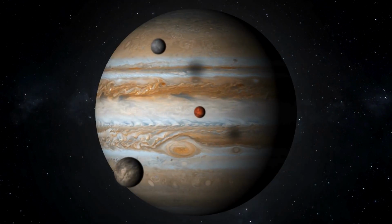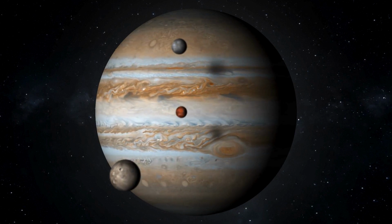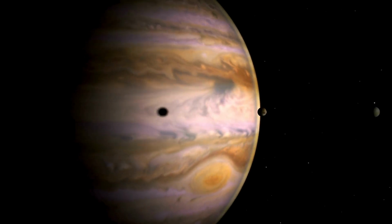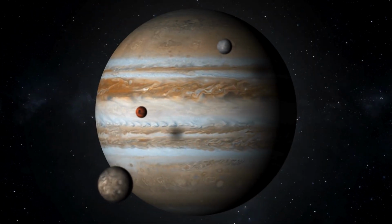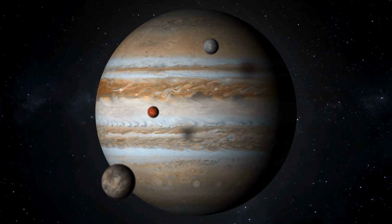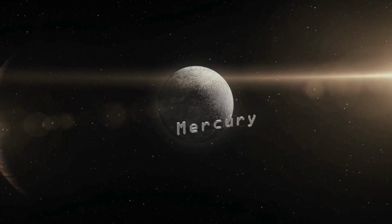But what about a triple solar eclipse? Yeah, that's right. Now, this only happens once or twice every 10 years, but at times Io, Callisto, and Ganymede will all line up and block out the sun, creating this incredibly cool effect. Now watch as these planets create some mesmerizing shadows on Jupiter's surface. Wait for it. Wait for it.